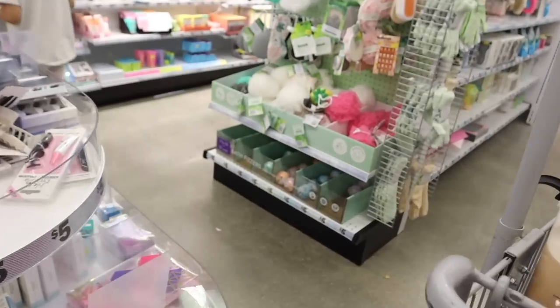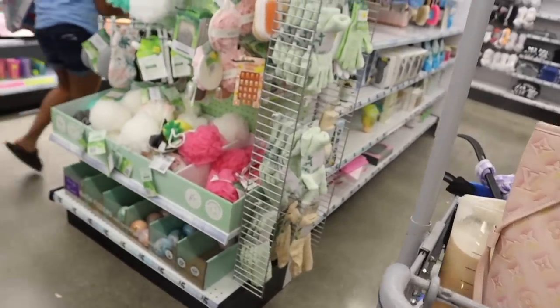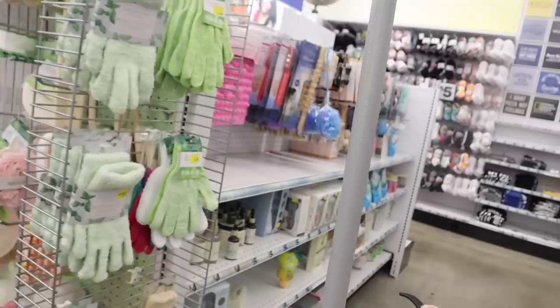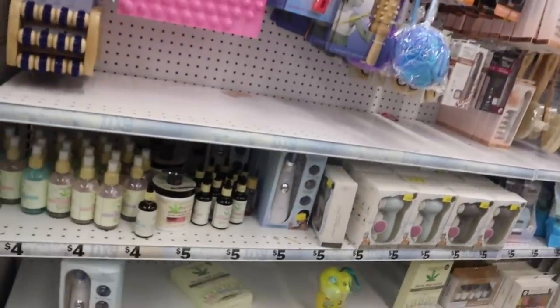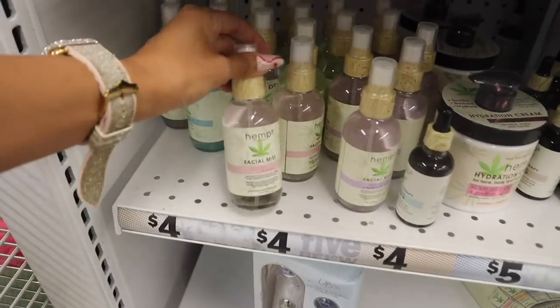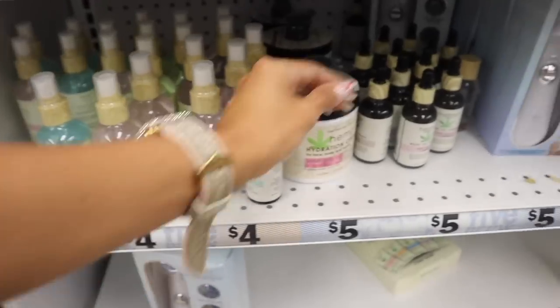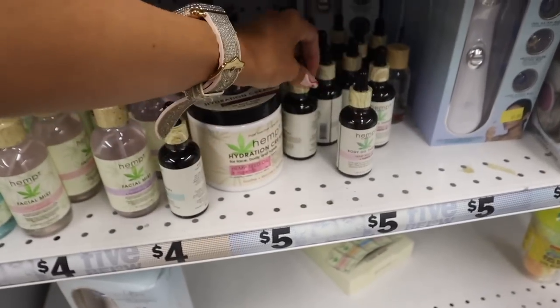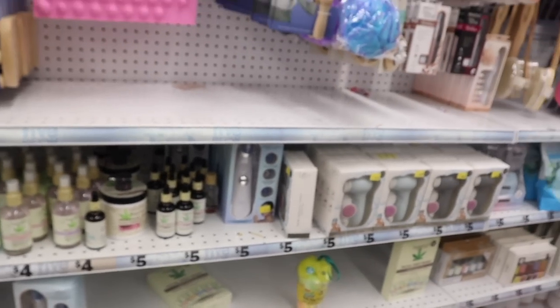And this location still doesn't have the new bath bombs like the other Five Below, so please keep that in mind. But I forgot to look on this side the last time that I was here. So just random bath goodies. Like down here they have the facial mist with hemp seed oil. I feel like I've seen a few of these. I don't remember the blue one, so coconut. And over here the body oil with rosehip. The next one has argan oil, so I'm pretty sure all of this is really nice.